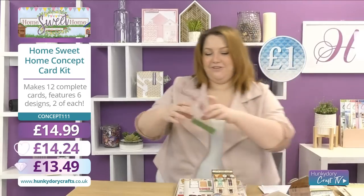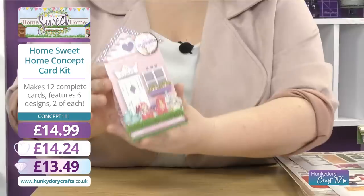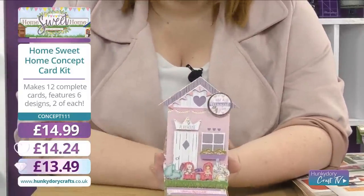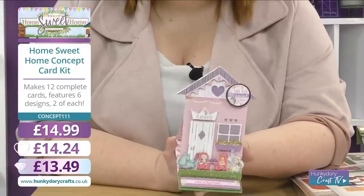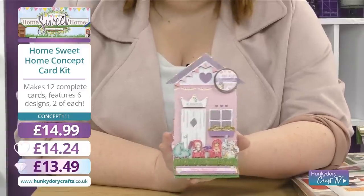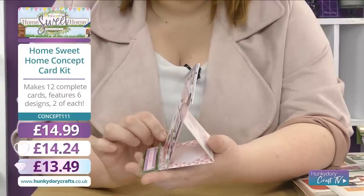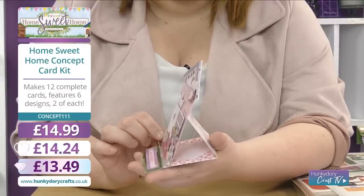And last but not least, look, I'm just going to point this out. Look at this beautiful little crown topper on the top there that says princess. How absolutely gorgeous is that? And of course, you're building these dimensions up with your foam pads to really, really give it that three-dimensional look.